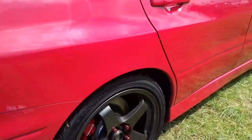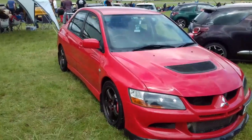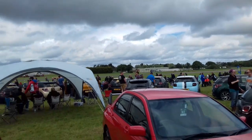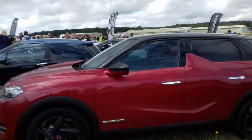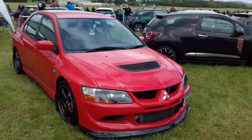Come on now, one more empty car on this ride. Come on, take your seats. One more car. Do you want to have a little sweep there and show us what this is all around? It's like a Citroën frenzy. Citroën. Mitsubishi. Oh, I've got a Mitsubishi in the middle there. I just threw that in. By far the best car here.